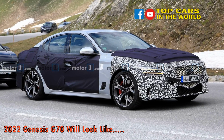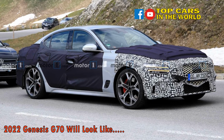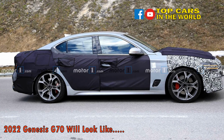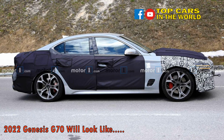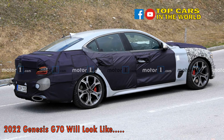Granted, we already know what the updated G70 is going to look like thanks to recently leaked images, so conclusions have already been drawn. What we haven't seen, however, is a whole front-to-back image with a new design already integrated. This is where Kalisa comes in with their latest illustration.